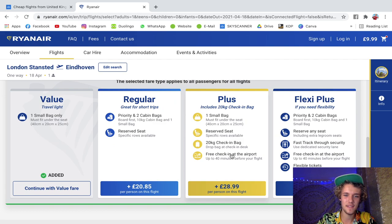Because most of these things, first of all, we don't need. What does this even mean? Reserved seat, as if you're going to stand in a plane. I'm sorry, but this has absolutely no meaning to us. If we need a bag, if we need an extra bag, we're going to add it later in the booking and not right here.